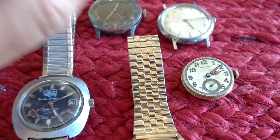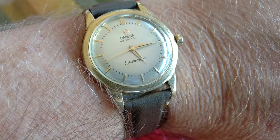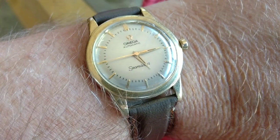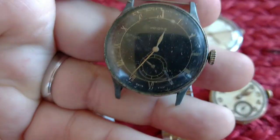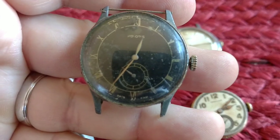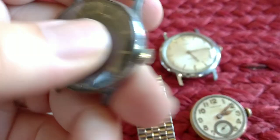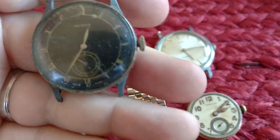So I'm going to do a wristwatch check, and I am wearing that Omega Seamaster I picked up today. It is running and keeping great time. So these are the watches I picked up from him, paid $20 for. Never heard of this brand. It's a Navoris. Looks to be from probably the 40s. And it's not running.